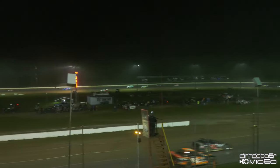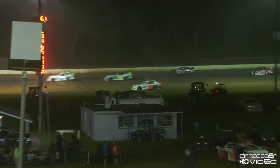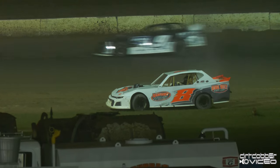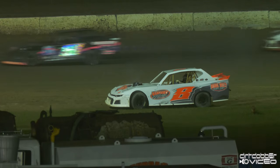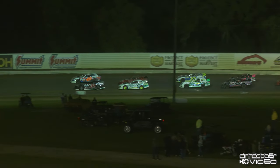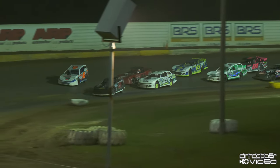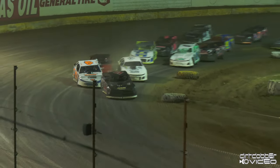Man, what do you do here? Well, you got to keep going, I think. You got to keep going. Vandegrift, car number 8. So race control is letting the drivers know the next caution is a fuel stop.